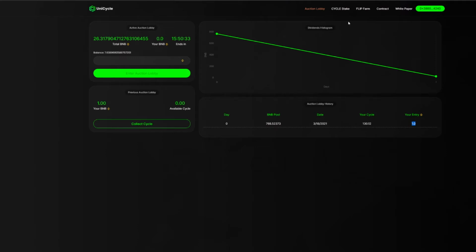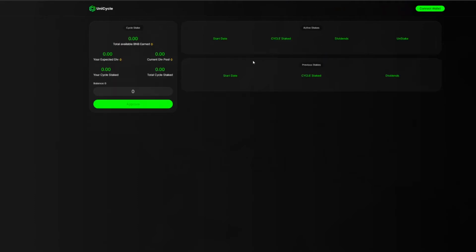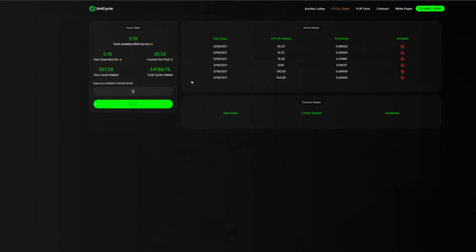So what did I end up doing with that? Well, when you have your cycle, there's a couple things you can do. The first thing is you can stake your cycle over here. If you stake it, you actually start getting dividends from your staked cycle. Now, as you can tell, I just got 130. However, there's actually quite a bit that I have staked at the moment, and I'll show you how that happened.